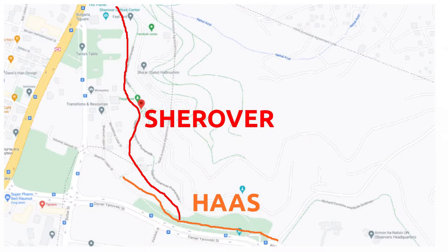Where I'm actually going to go today is the Sharover Promenade, which is this little 1 kilometer stretch of paving in Jerusalem. It runs from the back of the Haas Promenade, the better known promenade on the Tayelet, and goes for 1 kilometer along this amazing view of the old city, which I'm just going to swivel right now and show you. And it comes out by Abu Tor Cinema City.